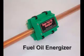Now let's see what Bob's saving. Two magnets have saved me 120 gallons the first year and 140 gallons the second year, for a total of 260 gallons.